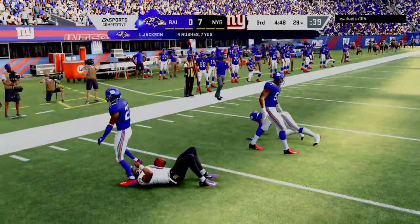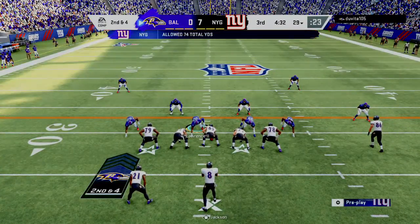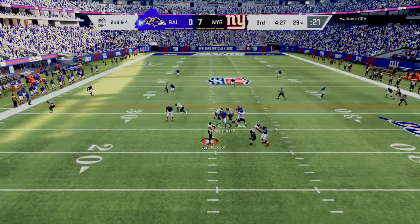Yeah, and unfortunately for them, the only thing that matters is part 2, right? Because once they threw the interception and finished off the drive, that does them no good to go back and say, well, you know what, we had a good one going.